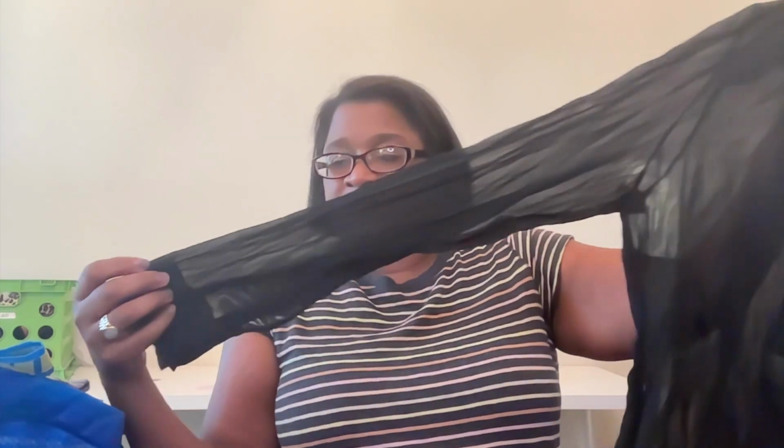So this next top is the brand Tape Measure, and you'll notice, let me show you, that the tag is a little tape measure. I'm not sure if it still is, but it used to be sold at Anthropologie, and this is just a sheer chiffon crinkle blouse.